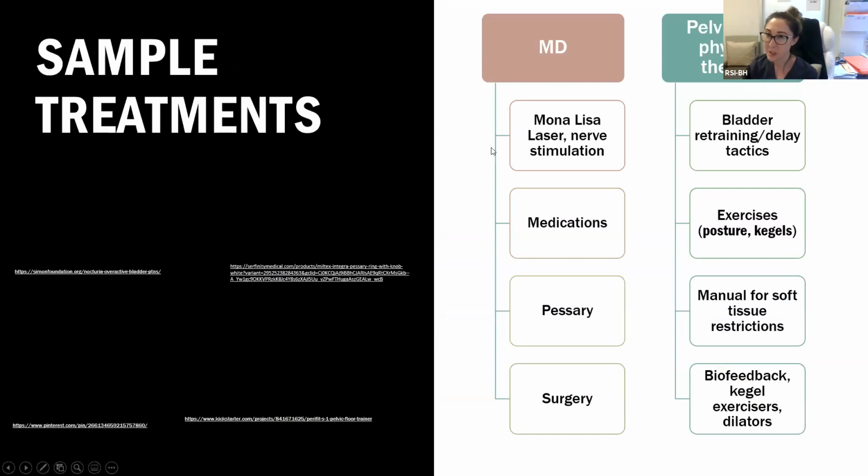Okay, so for sample treatment, there are different routes you can take for urinary incontinence. And again, it depends on if you have stress urinary incontinence, urge urinary incontinence, etc. These are things that MDs can do and things pelvic floor PTs can do as well. It's not usually one or the other. It's usually collaborative and a combination. But we'll go through some of them. I'm not going to speak too much on the MD ones because I don't have the authority to do these. So I'll just take you through them really briefly.